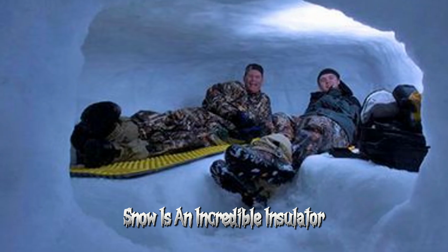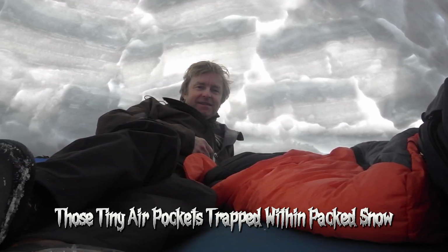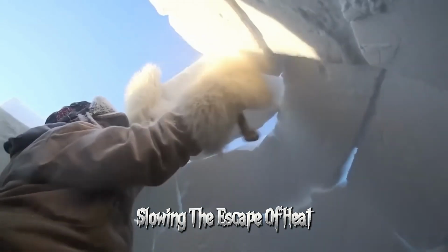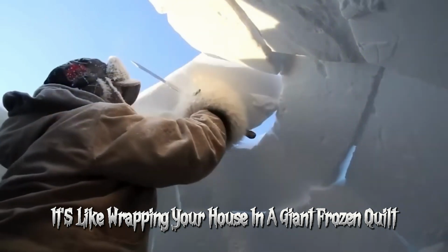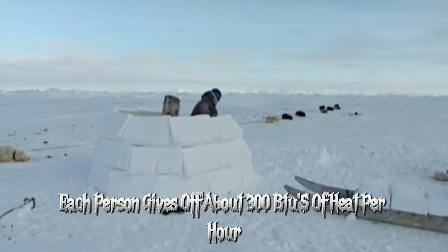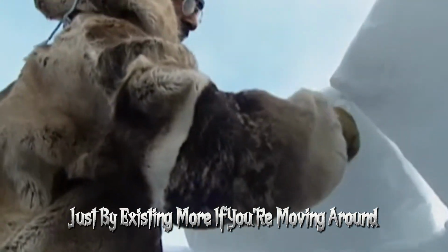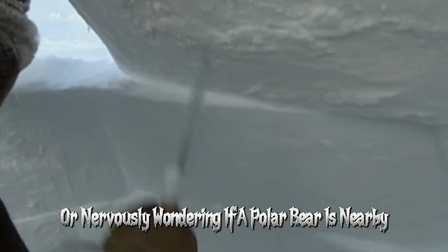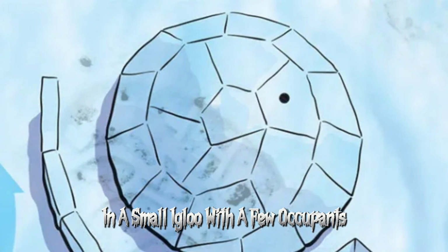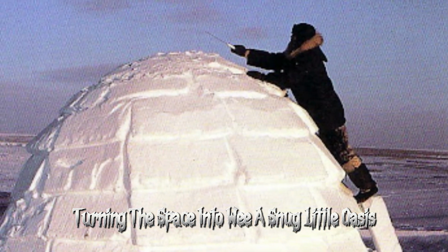First, snow is an incredible insulator. Those tiny air pockets, trapped within packed snow, act like a natural barrier, slowing the escape of heat. It's like wrapping your house in a giant frozen quilt. Second, humans are walking heaters. Each person gives off about 300 BTUs of heat per hour just by existing, more if you're moving around or nervously wondering if a polar bear is nearby. In a small igloo with a few occupants, that body heat adds up fast, turning the space into a snug little oasis.